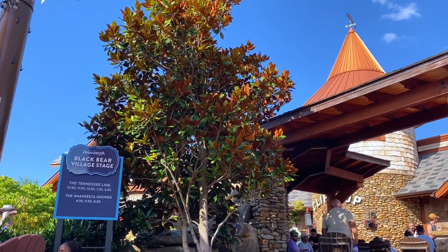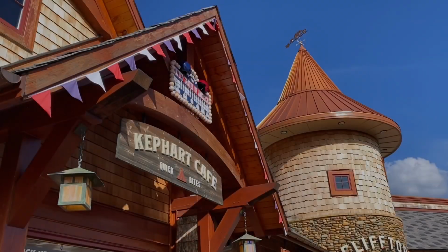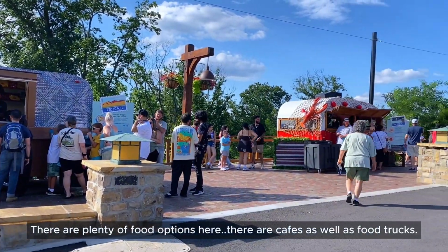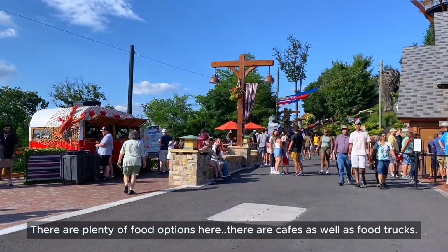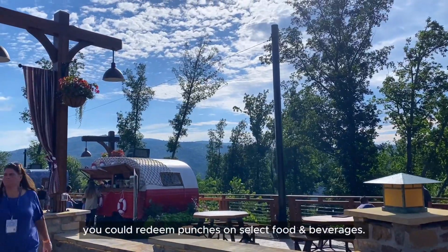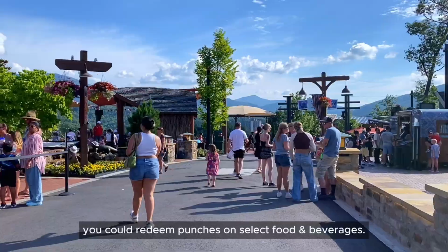There are plenty of food options here. There are cafes as well as food trucks. If you have purchased a food and drink festival pass, you could redeem punches on select food and beverages.